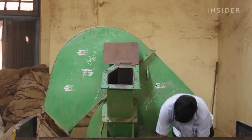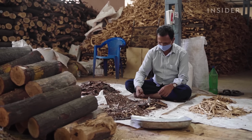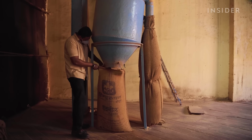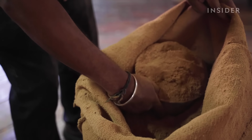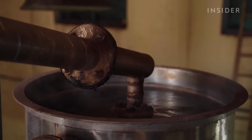After employees have gathered all they can, a machine breaks down the strips of wood into chips. Employees sift through these chips to grab any leftover pieces of usable heartwood. Then a separate machine turns those chips into powder. Now, distillation can begin. The process is long, and it starts with injecting steam into distillation stills.